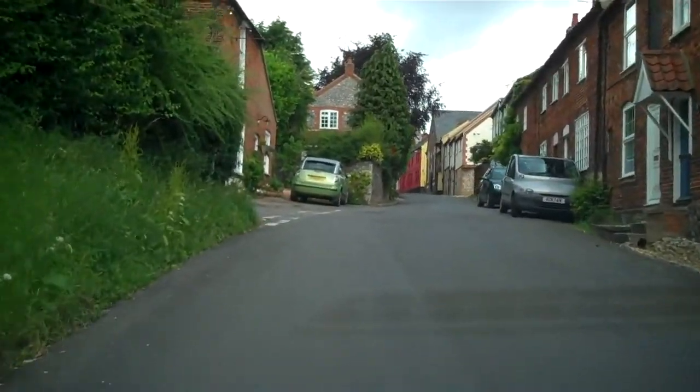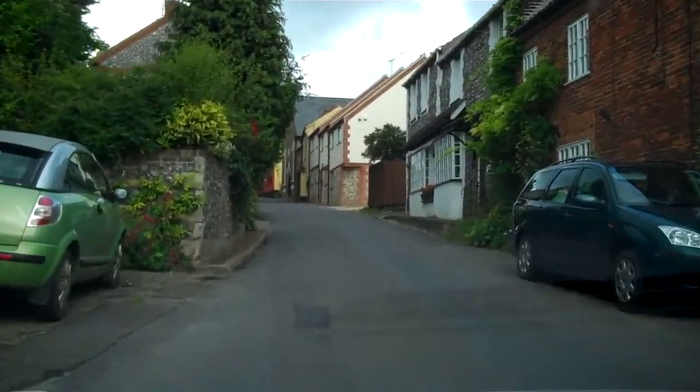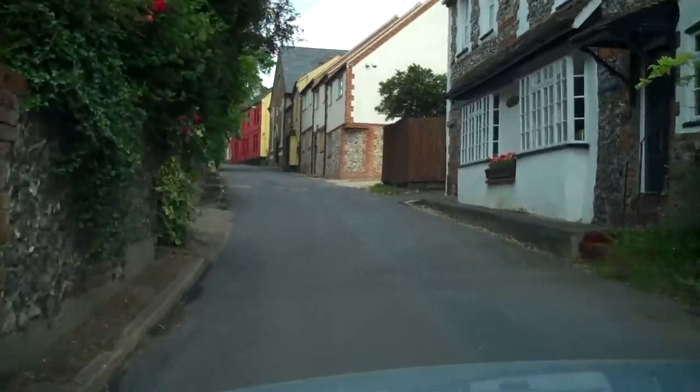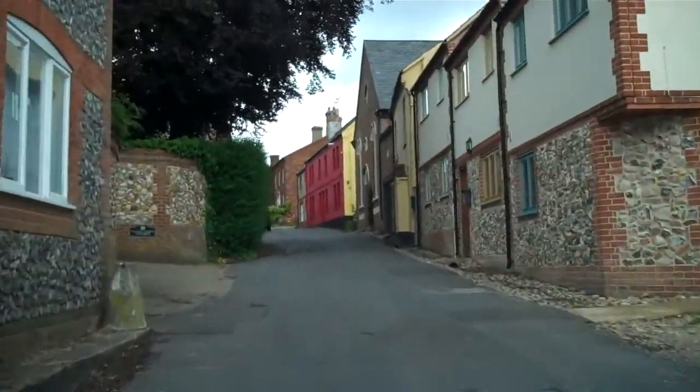Beautiful. Oh my god, this is so huge. Should we park and get out and walk? Or there's no telling how far we're going to go.